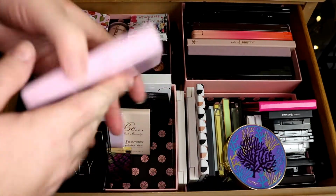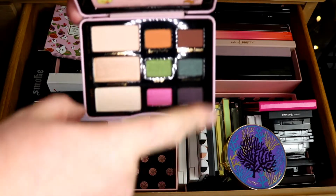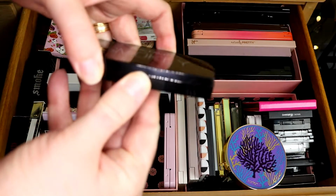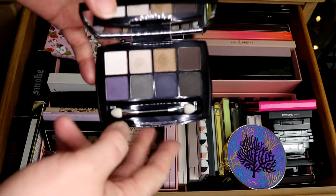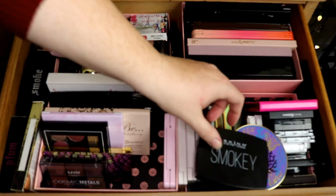Over here I have the Too Faced Totally Cute palette. Just some really neat colors in this one. Picked that up at TJ Maxx. This one is a recent addition. I just got this in my limited edition Glossybox that I showed in the early part of December. So that is a recent addition.